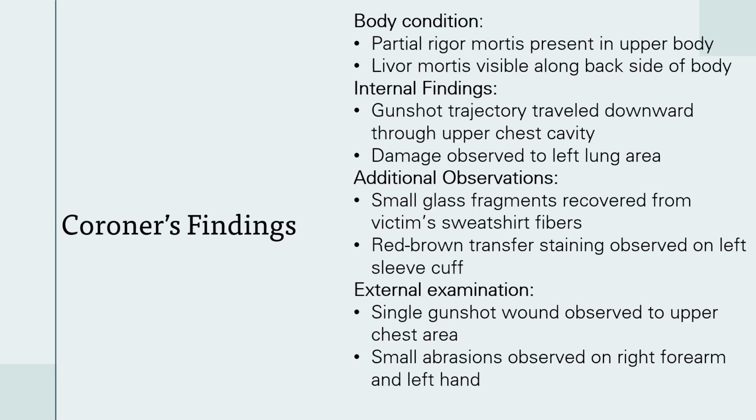Here below are the coroner's findings. The first is the body condition. It had partial rigor mortis present in the upper body. There was livor mortis visible along the back side of the body. There were internal findings of gunshot trajectory traveling downwards through the upper chest cavity. There was damage observed to the left lung area.